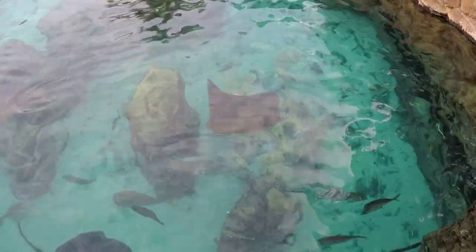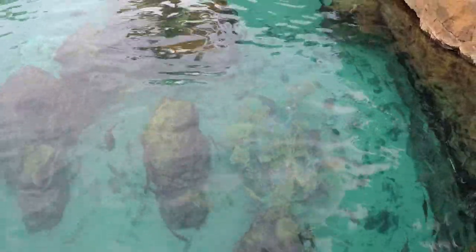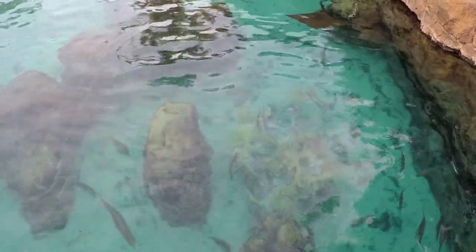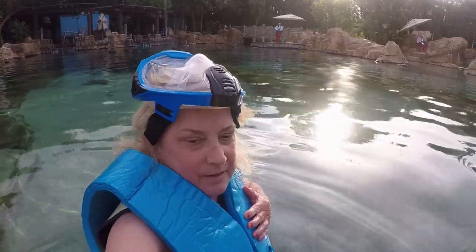A couple rays coming through. So, quick trivia, do any of you guys know what you call a group of stingrays? Put it in the comments section and I will let you guys know. Later on, I will pin the answer to the top after I give you guys a couple days to guess. So guys, this is the coral reef at Discovery Cove. Actually, you can get in here and swim with stingrays and exotic tropical fish.